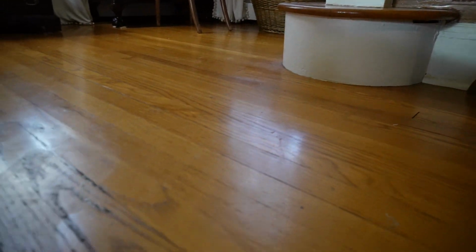Trying to find some dirt. Look. You see all the dirt here, right? Okay, there's dirt here. Underneath it's not too bad there. Okay, so that's my floor.